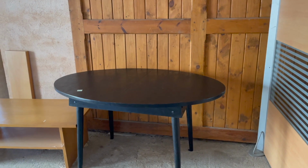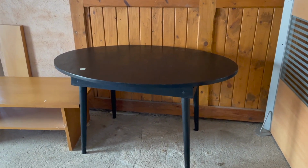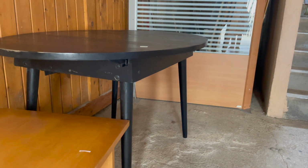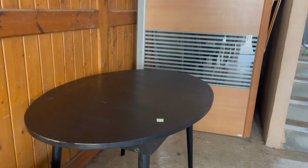Now, if I were to do another project, I would definitely buy this table. I think it is pretty modern and it could work really well with a couple of beautiful vintage decorative pieces. But I'm not looking for a table either.